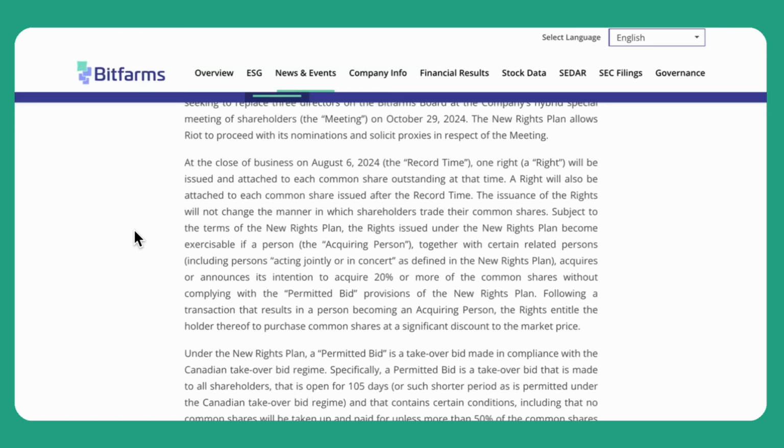The rights issued under the new rights plan become exercisable if a person, together with certain related persons, acquires or announces its intention to acquire 20% or more of the common shares without complying with the permitted bid provisions of the new rights plan. Following a transaction that results in a person becoming an acquiring person, the rights entitle the holder thereof to purchase common shares at a significant discount to the market price.